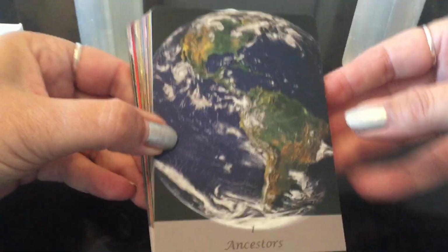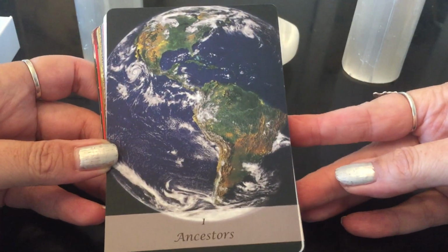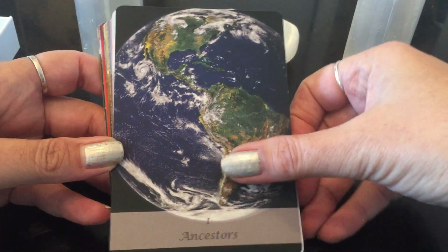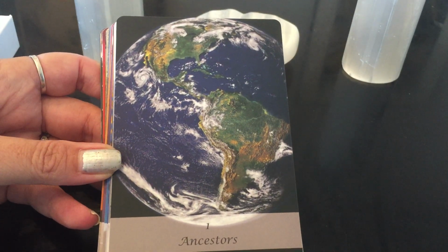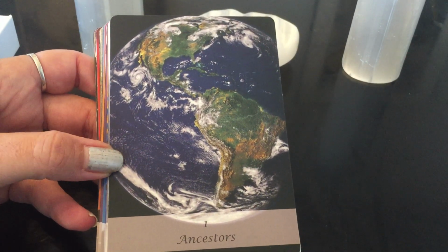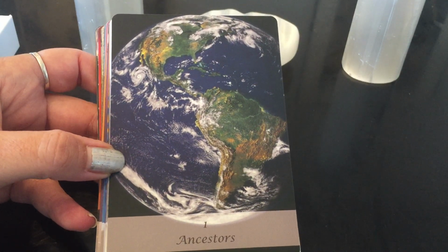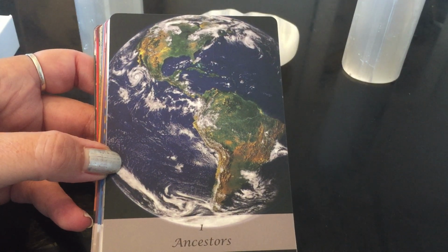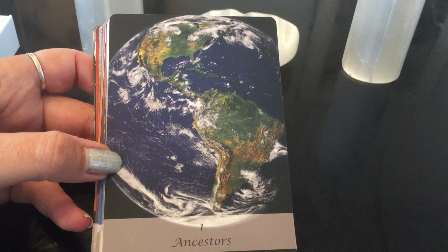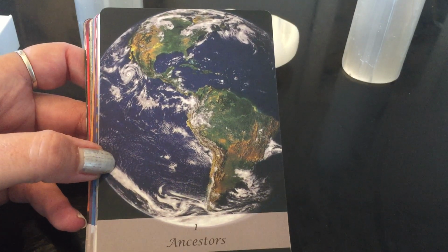But let's see the fronts of the cards. I'm really curious. Oh, wow, ancestors. Oh, I love these. You ever see decks where you don't hesitate for a millisecond? It's almost like you instinctually know, yes, there was no hesitation buying this deck for some reason. Some decks I hem and haw. I have to see the inside of the decks. I have to see the images.